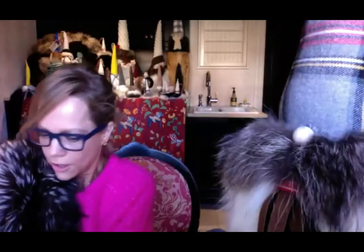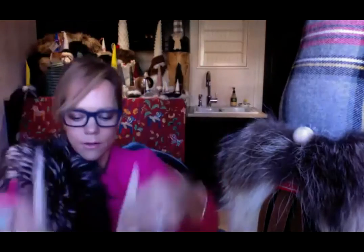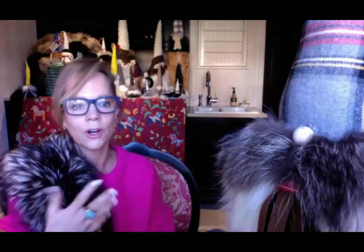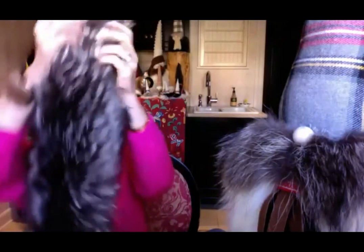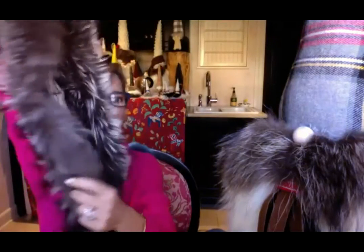So every year I try to add, again, all different sizes. People donate fur, and I love to make things of it. I think this was an arm of a fur coat. That'll be some really juicy mustaches or pigtails.